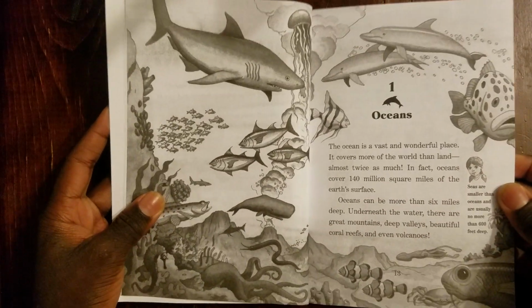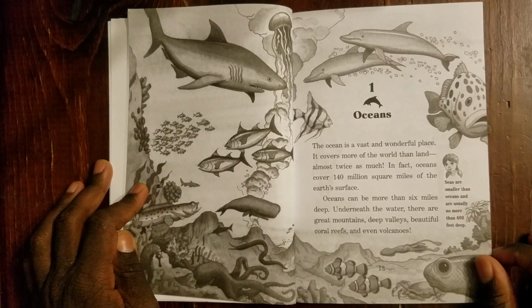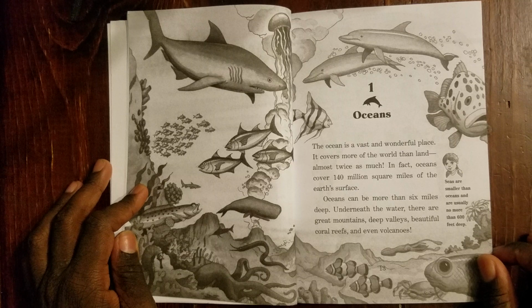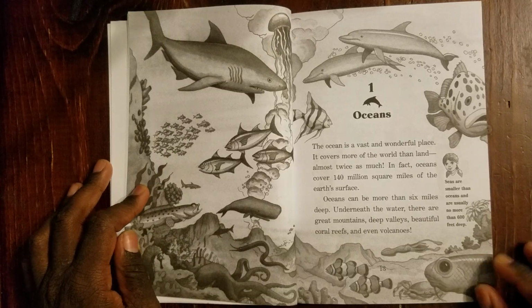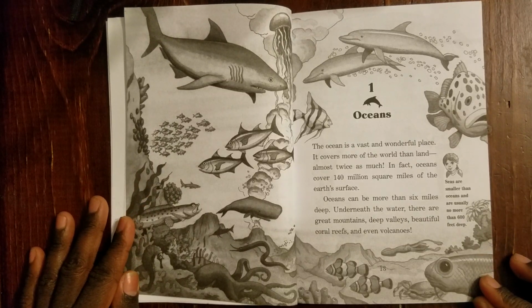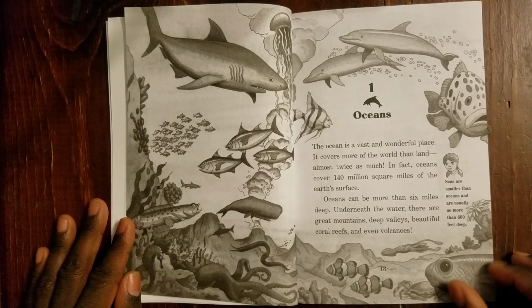Chapter 1, Oceans. The ocean is a vast and wonderful place. It covers more of the world than land, almost twice as much. In fact, oceans cover 140 million square miles of the Earth's surface. Oceans can be more than 6 miles deep. Underneath the water, there are great mountains, deep valleys, beautiful coral reefs, and even volcanoes.